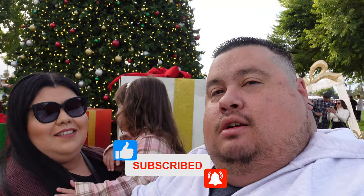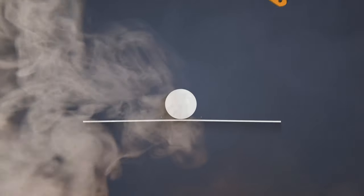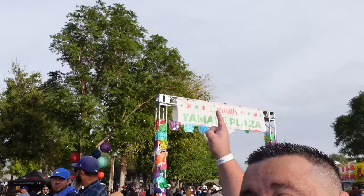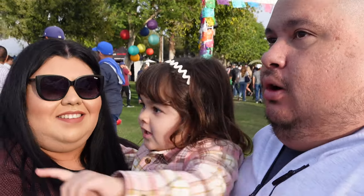And let's get started. We got a lot of tamales to eat. Let's go. Let's do it. Tamale Festival.